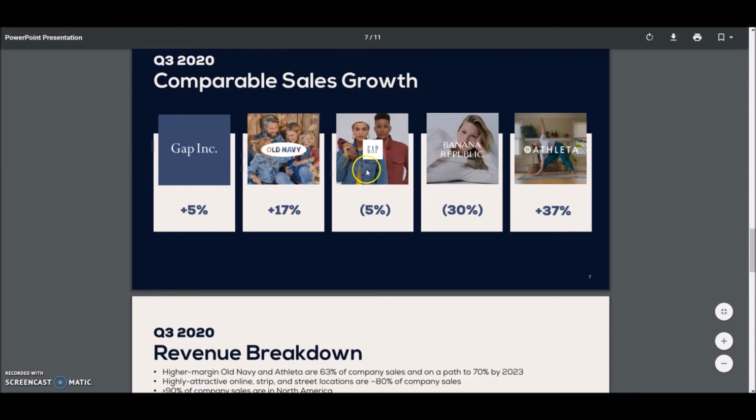I will not go through the company because you know all of these brands, but GPS has Gap, Old Navy, again Gap, Banana Republic, and Athleta. I'm not going through their financials and everything because this video is about a breakout pattern so that we can get some quick profit.